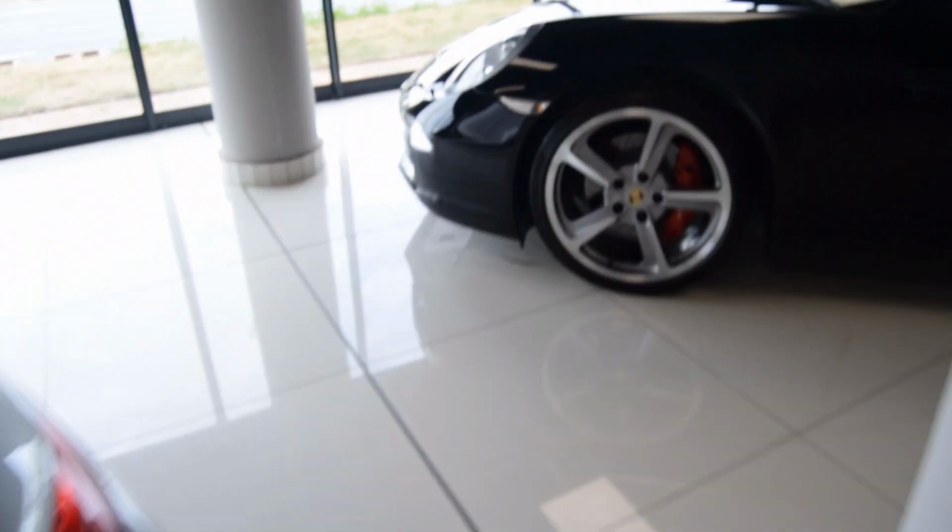I mean, then again, these cars should be driven. They're not meant to be garage queens unless it's an investment. But other than that, it should be driven to the max.